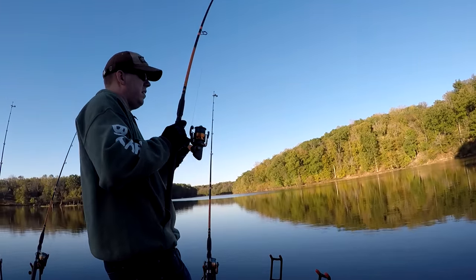Look at this though. Man, that guy is built like a blue catfish and colored like a blue catfish. But look at that anal fin. That is a round anal fin and it's shorter too. So that is a channel catfish. Oh, that's a big fish.